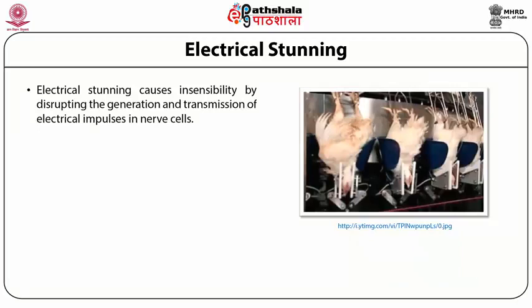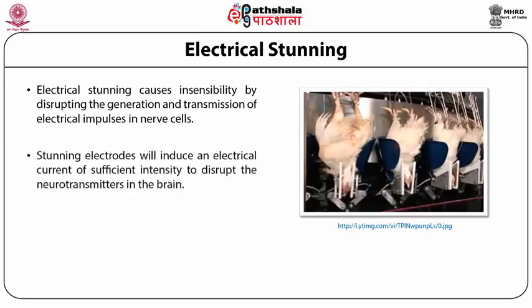Electrical stunning causes insensibility by disrupting the generation and transmission of electrical impulses in the nerve cells. As long as the stunner is correctly placed and the correct current is applied, the stunning electrodes will induce an electrical current of sufficient intensity to disrupt the neurotransmitters in the brain. This disruption renders the bird unconscious.